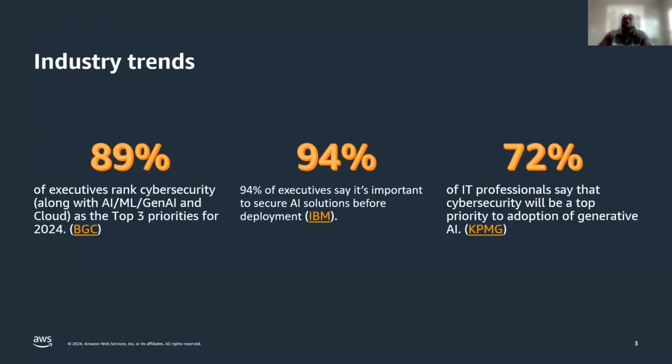So diving right in, what we're really starting to see from an industry trends perspective is security remains a high priority for most companies, as well as security for Gen AI starting to rise along with the use cases for Gen AI in each company. So companies are really starting to see the importance of securing the data, privacy, and compliance when it comes to Gen AI applications. And we're going to hit on all those topics.